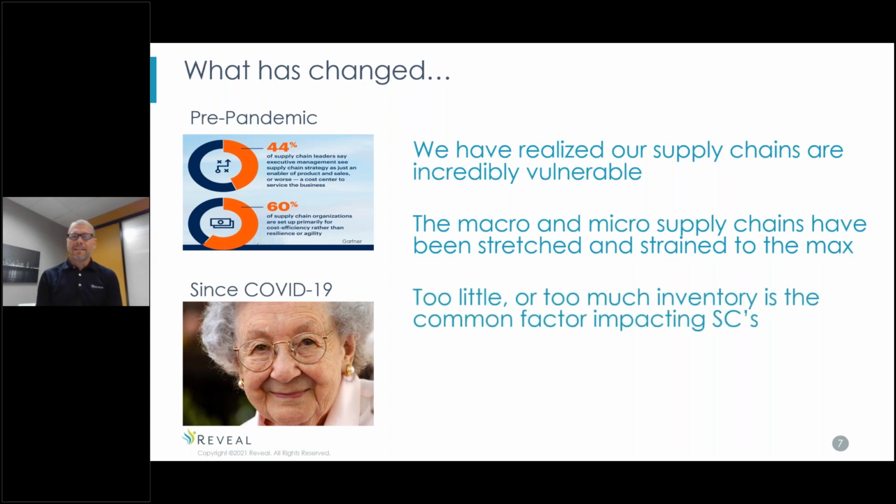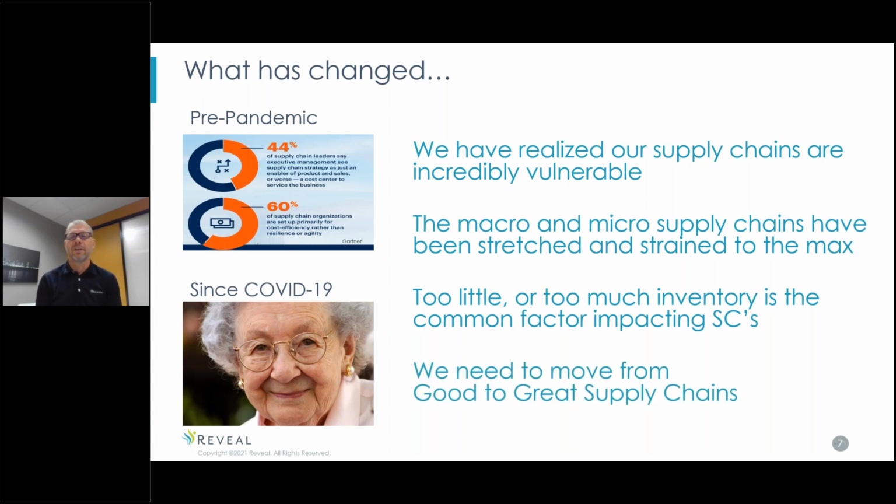We've also come to realize that depending on which side of the lucky coin you fall, whether you have too much demand or too little demand, at the end of the day, inventory is still at the heart of all of those challenges. We either have too little and we can't service our clients, or we have too much and we bought too much because we thought we needed it and we don't. And so trying to manage that is definitely going to become a bigger discussion in the future of supply chains. And then lastly, this is the question I posed in my first webinar at the beginning of the year: we need to understand what a good supply chain looks like and then what great supply chains look like, and start moving towards great supply chains.